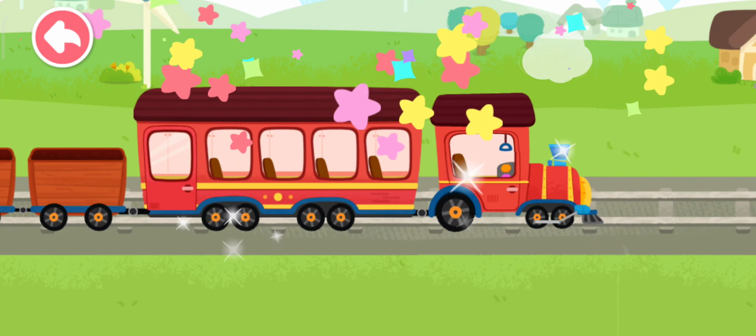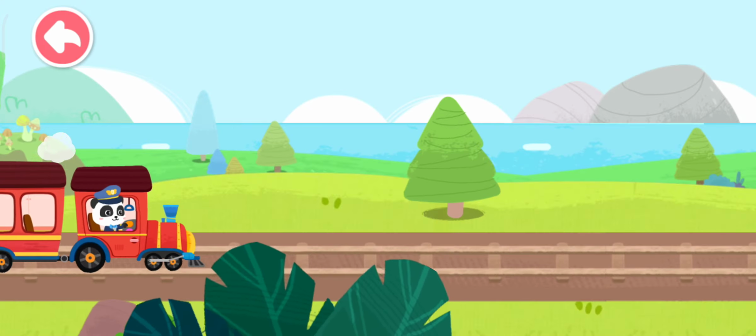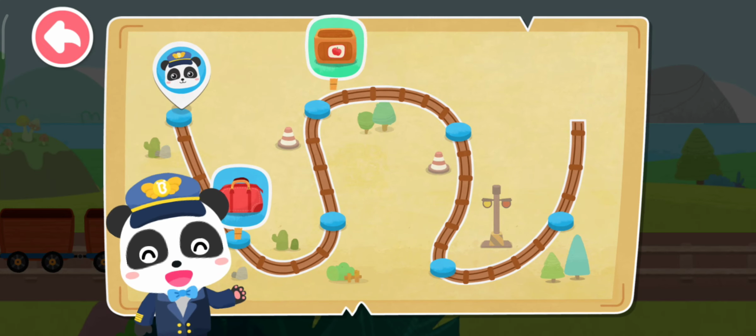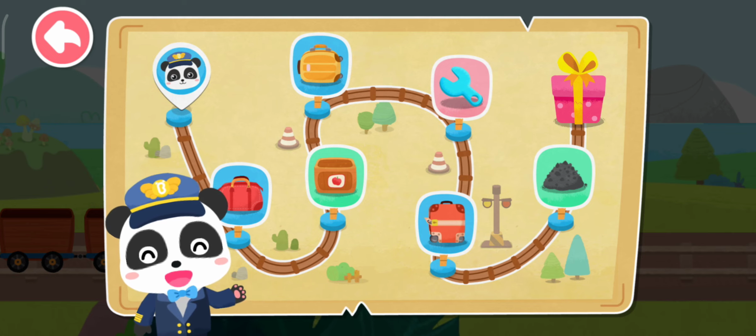Wow, your train looks great. Let's set off. Welcome aboard Baby Bus Train! I'm your captain, Kiki! The train is about to start. Let's set off!